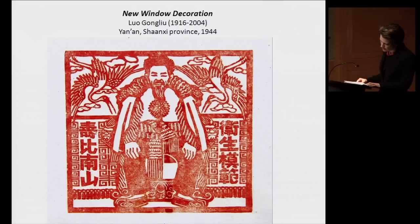Printmakers in the communist-controlled areas were encouraged to use the visual language of popular prints and paper cuts, as this was familiar to the rural population. And they were also encouraged to show the positive aspects of life under communism. This print here uses red color and the pictorial language of a traditional paper cut. It shows a peasant who practices modern hygiene. The print was produced to promote an educational campaign initiated by the communists in rural areas. And the model peasant who practices modern hygiene here is promised to enjoy long life.